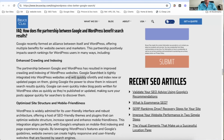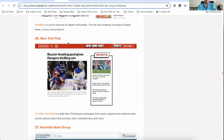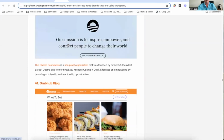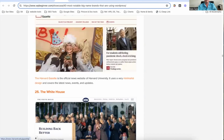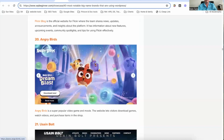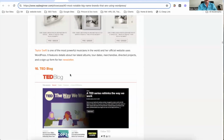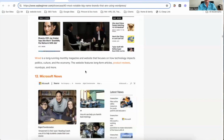And because the bots quickly identify and index new and updated pages within WordPress. Now, some of the large websites that use WordPress, some of the big companies globally, are the New York Times, a lot of book publishers, Reader's Digest, the Obama Foundation, Rolling Stones, the Observer, the White House, the Harvard Gazette, the New York Times, and the list just goes on and on and on. But most of the large media companies globally use WordPress because their posts get indexed faster, and the new results can show instantly in a Google search.